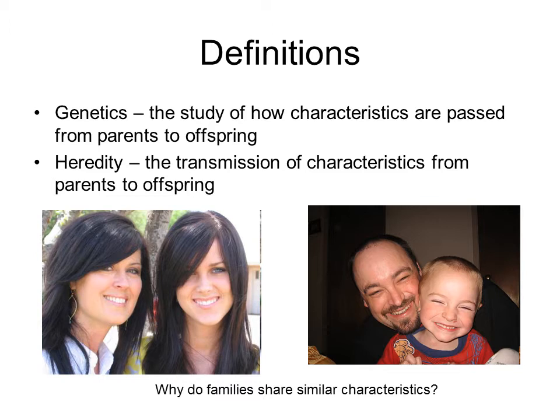So just like you look like your parents, in these pictures of these two families, you can see how the daughter looks just like her mother with a few differences, and then you can see all the similarities between the son and his father. And that is due largely to genetics.